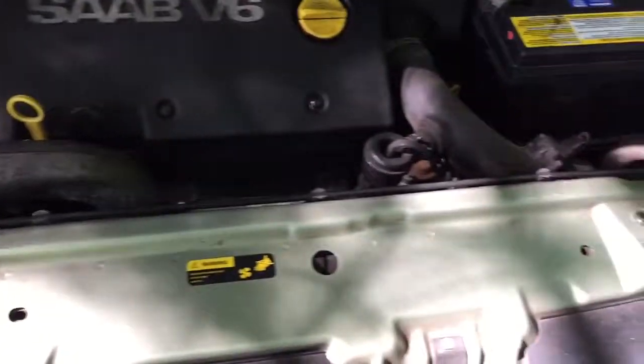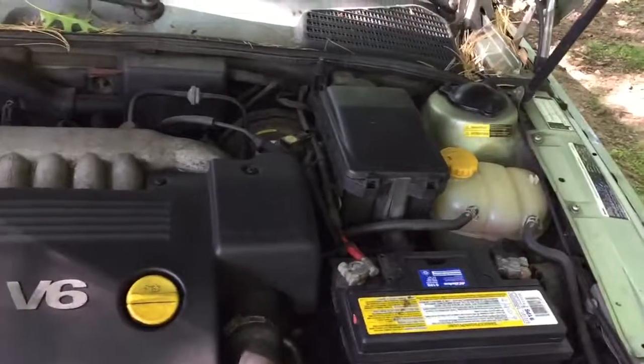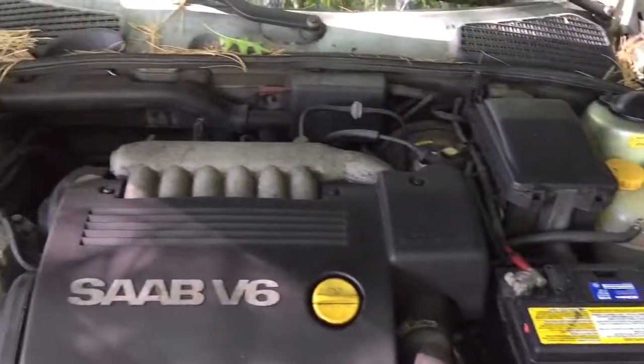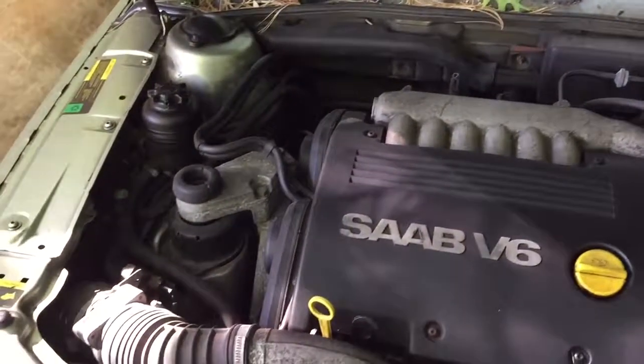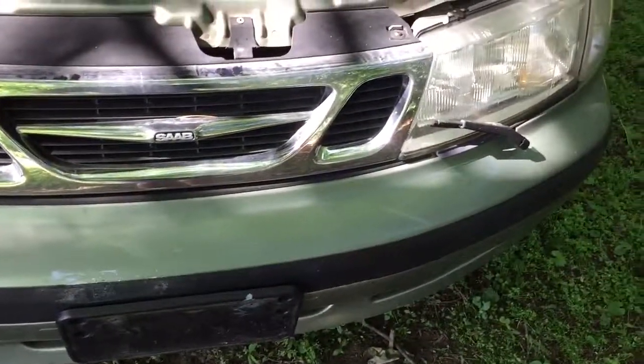It was inspected in January of this year, which is now 2018, and it passed its state inspection in New York, which isn't hard, but not easy. So it's sound, quote unquote. Car has a bunch of little issues, but overall, generally speaking, runs and drives okay.